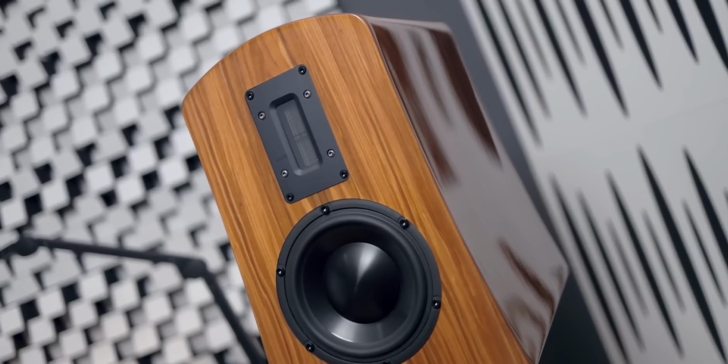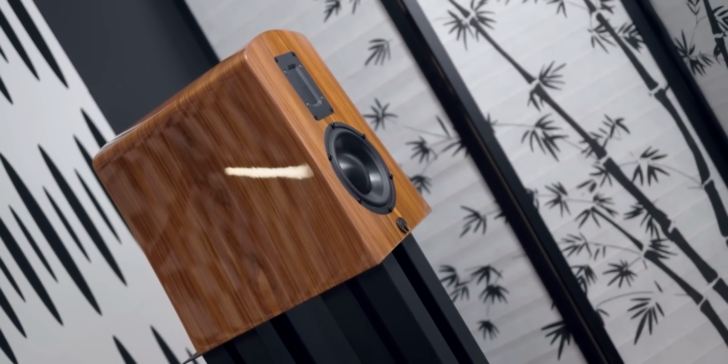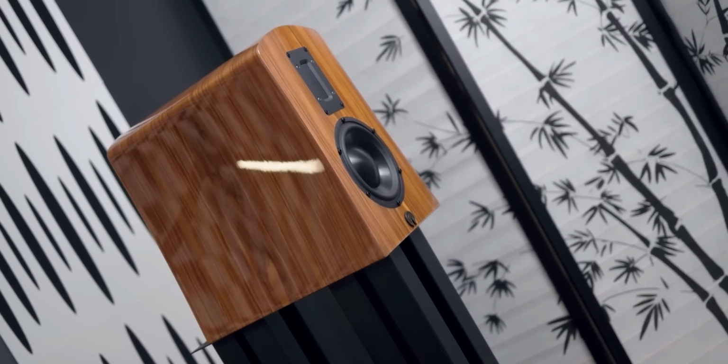But of course, it does have a downside to it. And the downside is, well, the odd shape. Finding the right stand for it could be a challenge, right? It may look awkward on a lot of the stands out there. The other downside is that it's also $5,000 to $6,000 if you want a really nice finish. And that is quite pricey. $5,000 to $6,000 US for a loudspeaker is quite pricey.